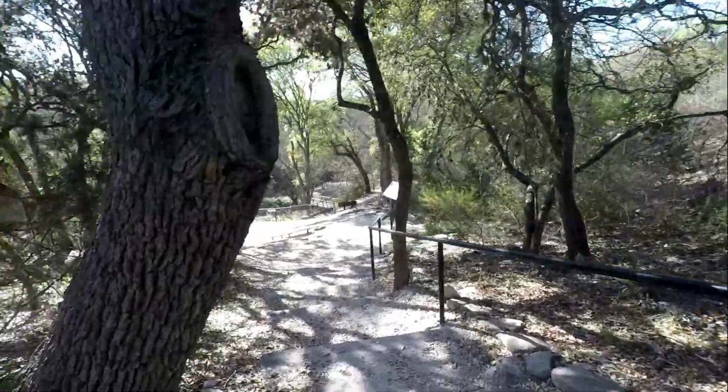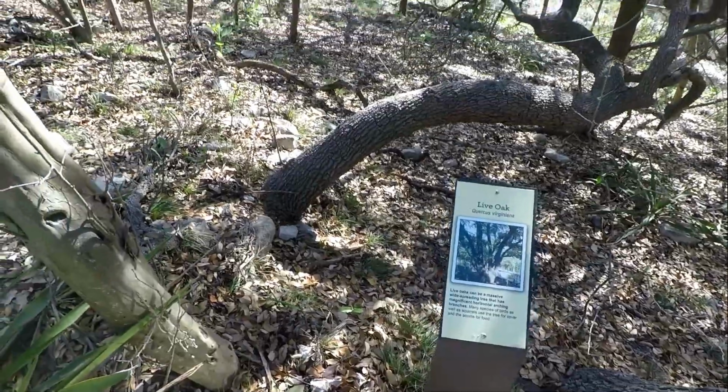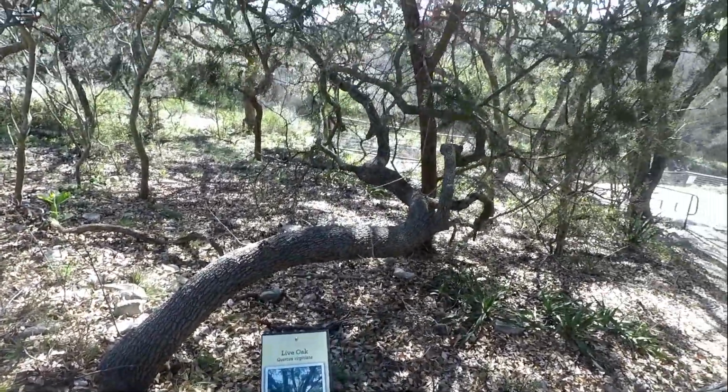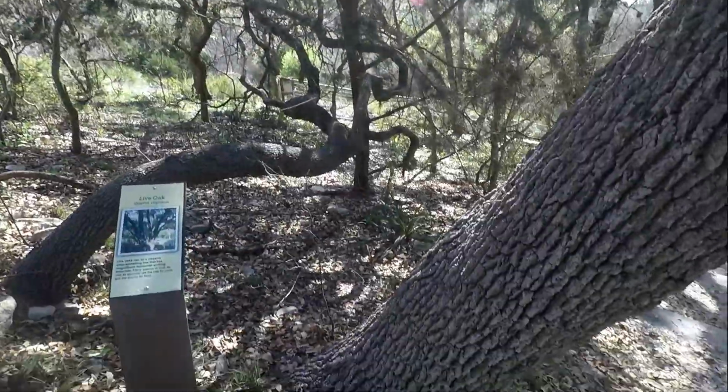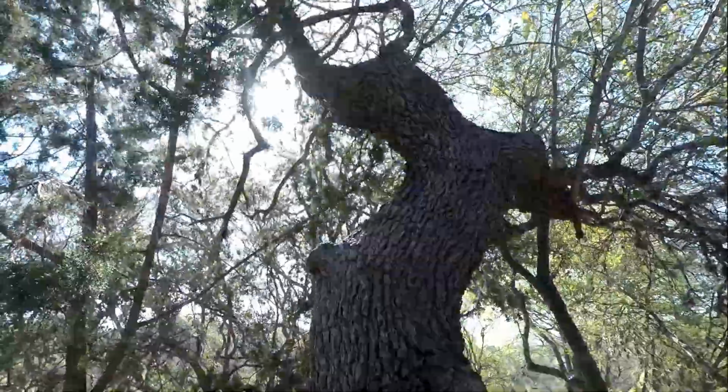Oh, you know what? Here you go. First of all, live oak, yeah. There's live oak trees all over Texas, so that's obviously what that one is right there. That's all bent over and doing crazy. This guy right here, got a limb gone. Goes on up through there with the sun.